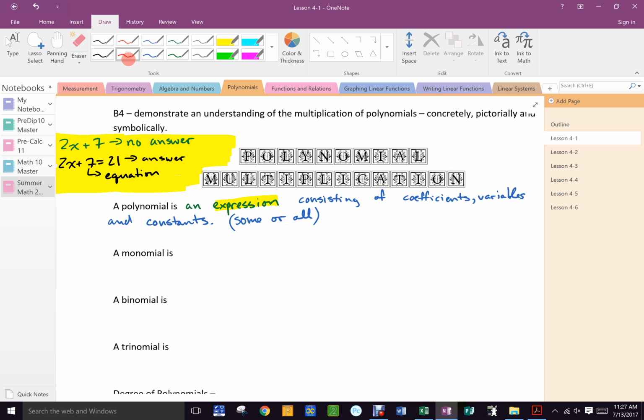Okay? Here is what it cannot have. No fraction exponents or irrationals. Okay? Irrationals. No fraction exponents or irrationals are allowed.